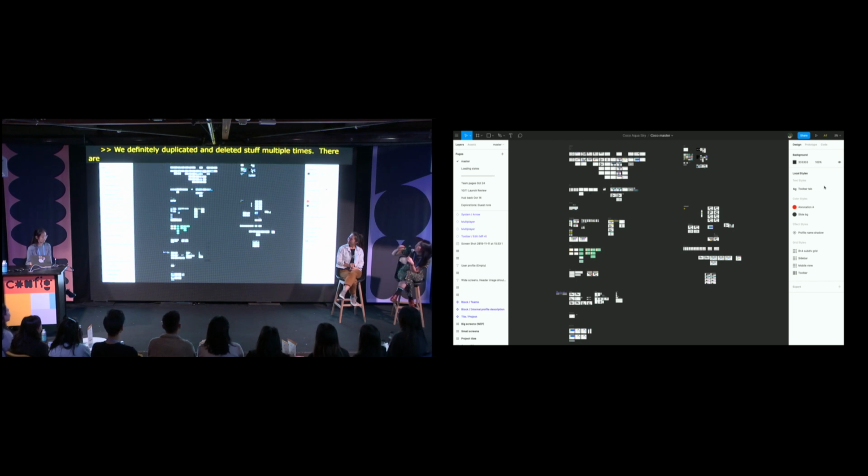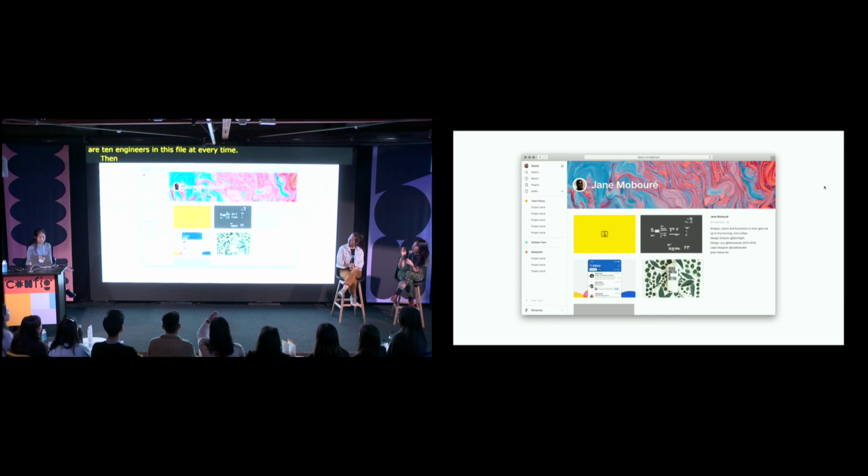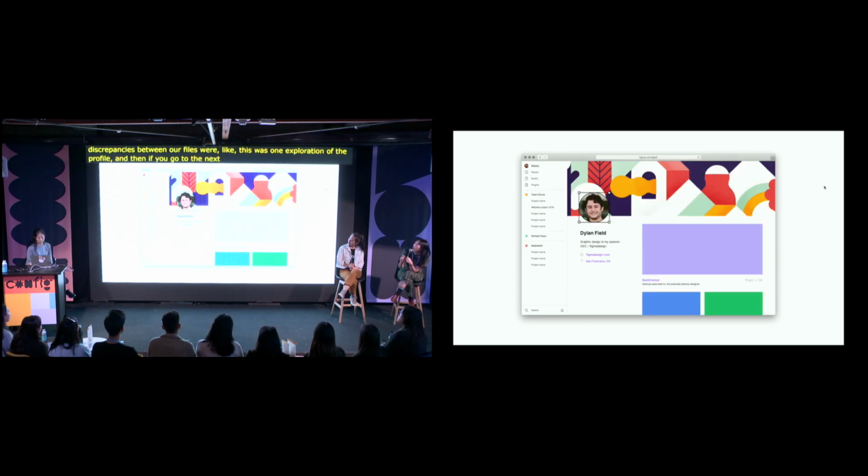And then if you go to the next slide, here are some of the discrepancies between our files. This was one exploration of the profile, and then if you go to the next one, this is another exploration. They're functionally the same, but actually very different. And those were in our two different files, and engineers were just like, what? What do I build? Yeah, because functionally they are similar, but in code this is completely different. You can't even reuse components between the two, I would imagine.